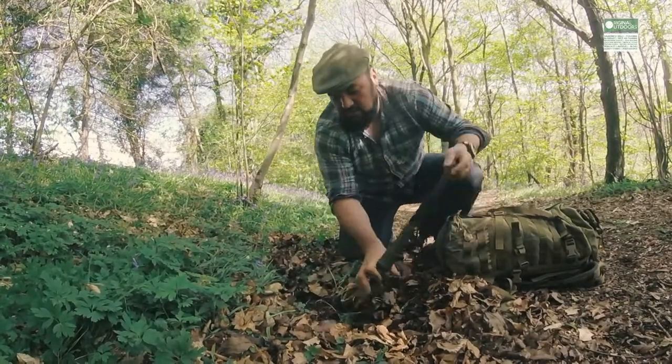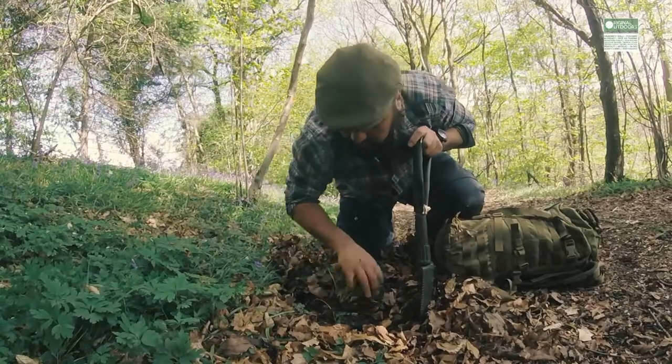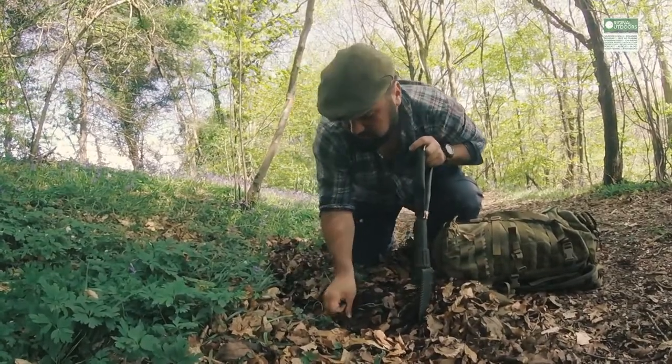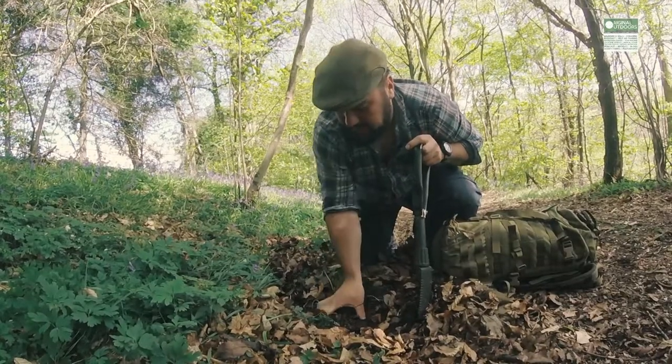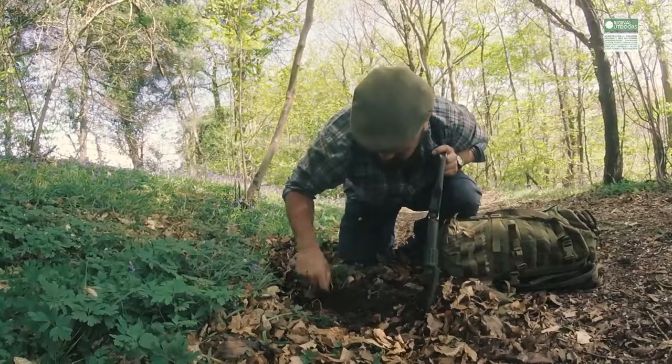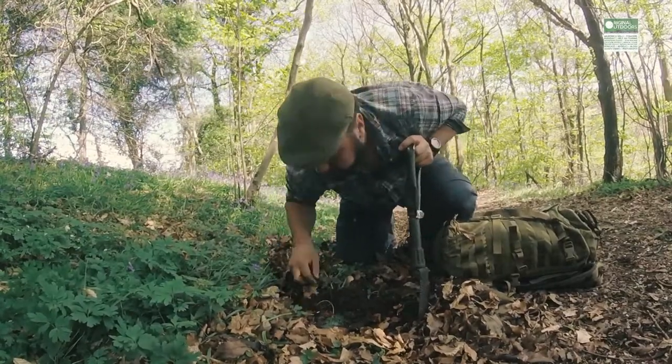Be really careful with it. But what's more likely to happen is you'll snap the stem, and you'll lose your chance of finding that pignut, unless you start sieving the soil. So, we'll see how we get on.